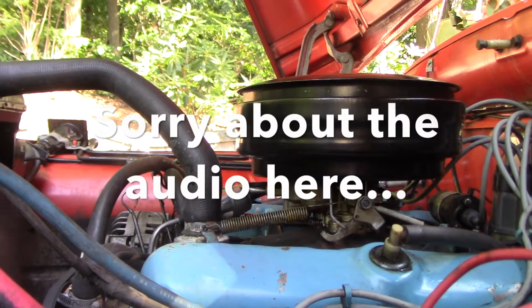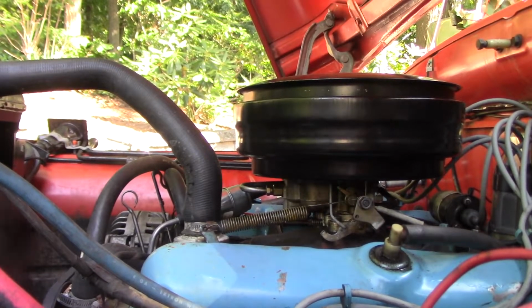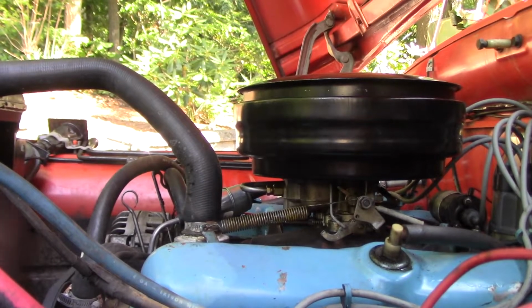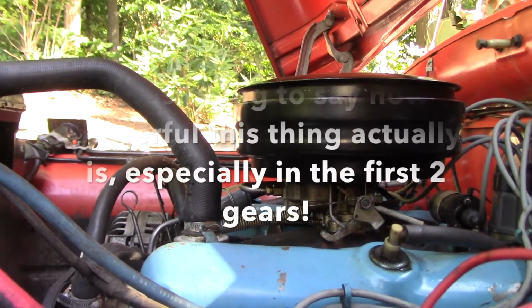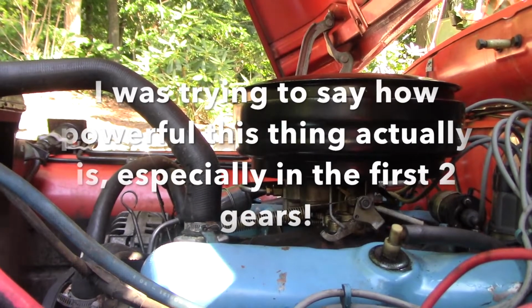That was really strange. I've never done anything like that before. As I said, I think it needs some automatic choke adjustment. It idles at about 600 RPM. It might be going a little better now. It's definitely got the torque, it's got a nice torque to it.